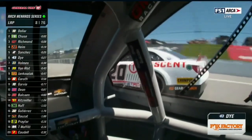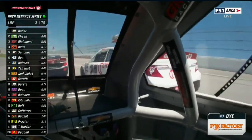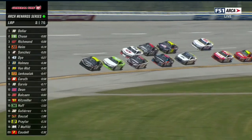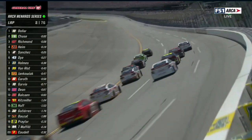So it looks like the 20 car falling back has now gotten back to his help with Nick Sanchez. And now what you're looking at, he's got to get that side draft. He's got to get right to the quarter panel of Tim Richmond and be able to pull him back and try and get his help closer. You got 4 decent cars on the outside lane, and they probably need 1 or 2 more to try and challenge for the front row.